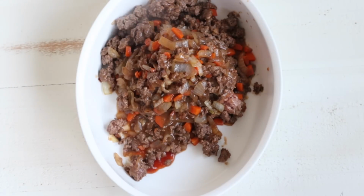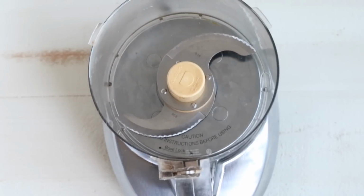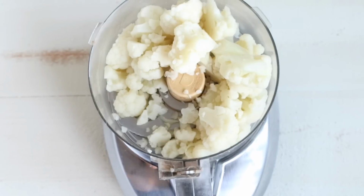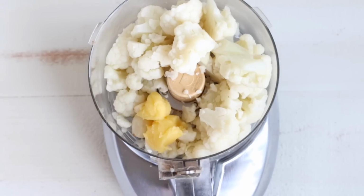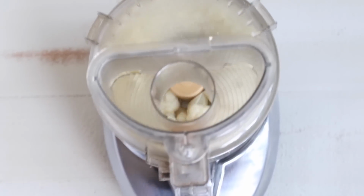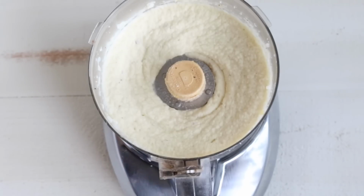It was so good. So the next step of this is we're going to prep the cauliflower mash that goes on top. So I boiled these cauliflower florets for about 8 to 10 minutes, and now I'm just putting them in our food processor with some ghee and some garlic cloves, some sea salt, some pepper, and then we're just gonna turn it on and let it roll until it is nice and creamy and so smooth.